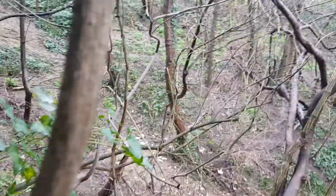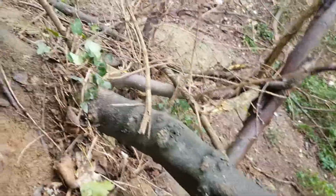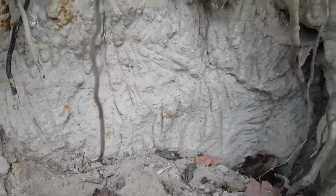Put your left foot here, your right foot there. In, out. Shake it all about. At least this is stable. Scratch marks everywhere. Foot there. I might be able to get down here actually. So this is the Thanet sand.